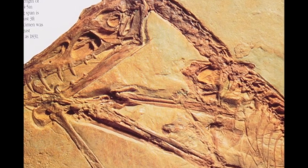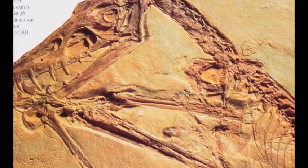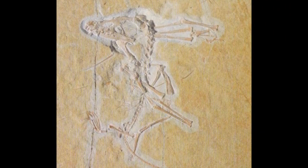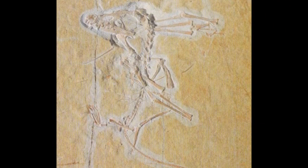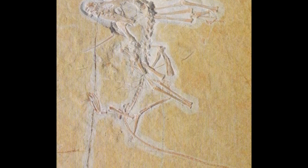The remains were originally thought to belong to another pterosaur called Pterodactylus, as the tail region was missing from the original fossil specimen. A second specimen was discovered with the remains of a long tail, which revealed it was a member of the Rhamphorhynchid group of pterosaurs.